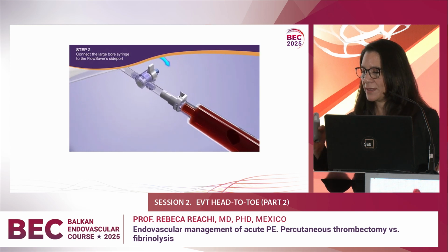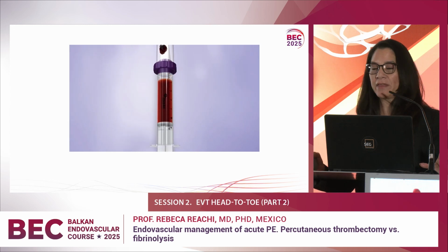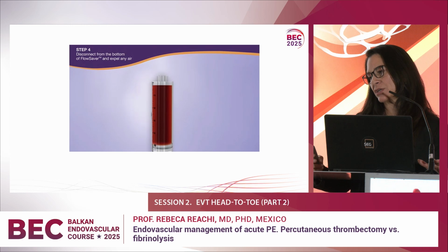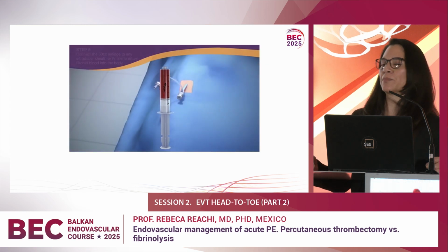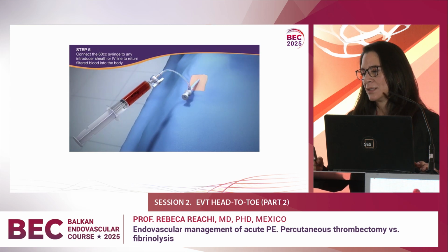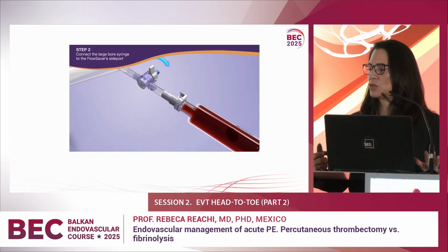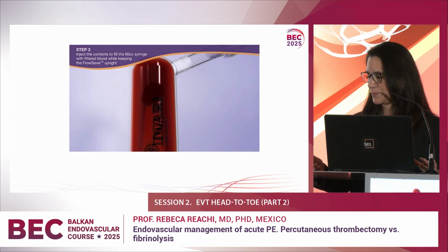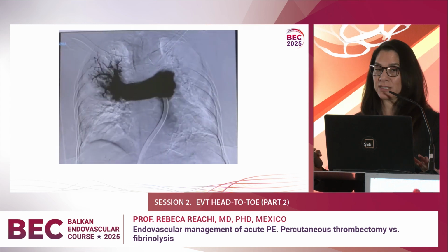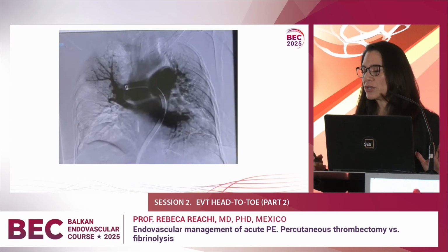And the important thing is that when you aspirate the thrombus with the blood, there is another filter inside the syringe, so you can put the blood back into the patient. For me, it's a good result that you are not taking all the blood out. You can put it inside the patient again. So we performed the INRE system many times. Like you can see, we had a better result, but it was not enough.